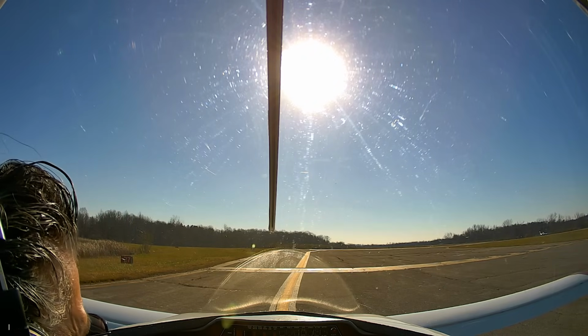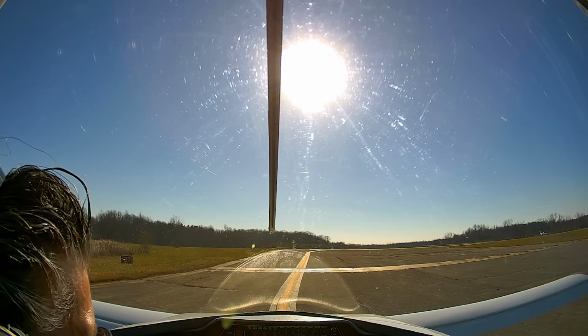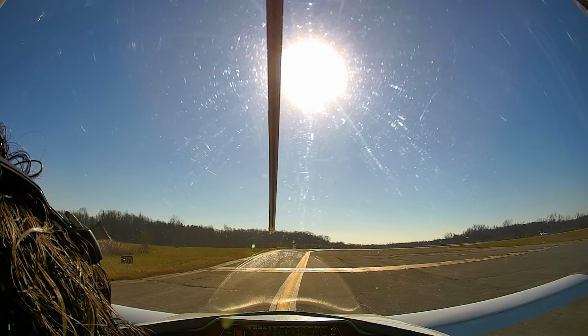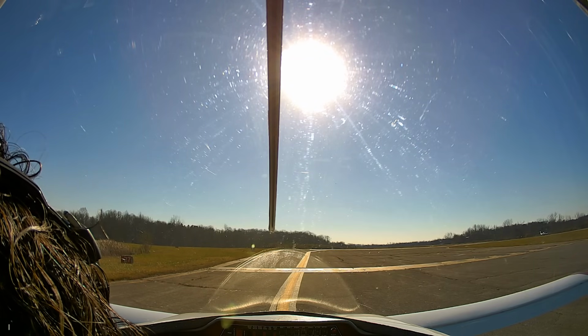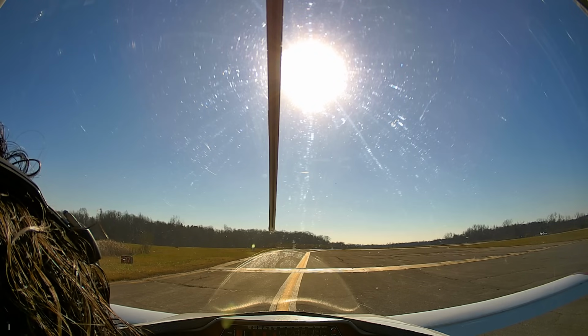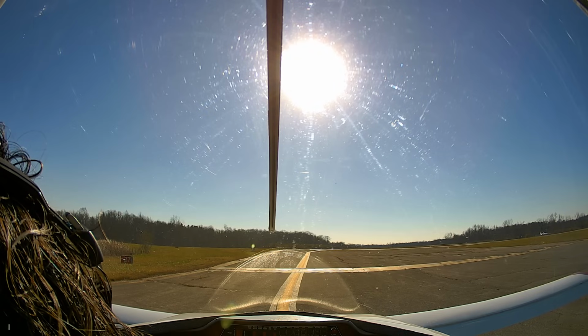I am Scott, and today I'm going to take you along on a flight from my new airport here, 1G5 Medina, just outside of Cleveland, Ohio, and we're going to fly down to Florida for a week. We have friends in Florida. We're going to stay at their house and take care of their house and their dogs for a week and then come back.